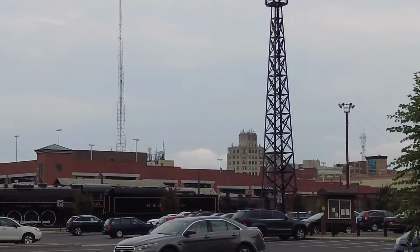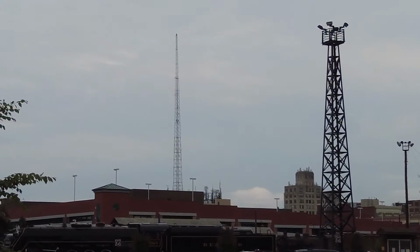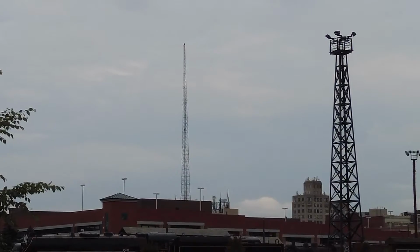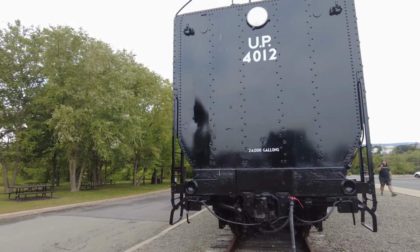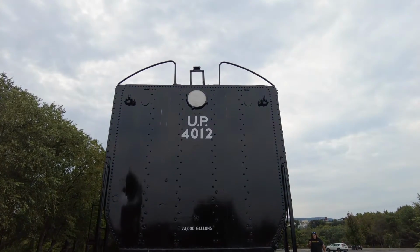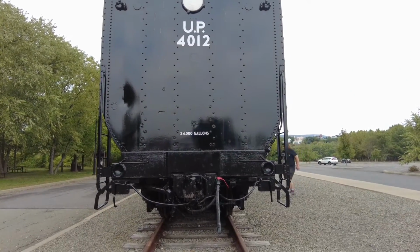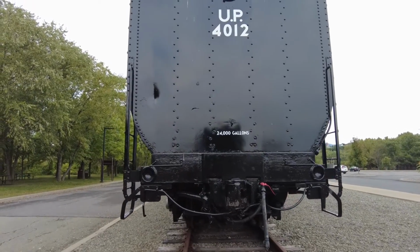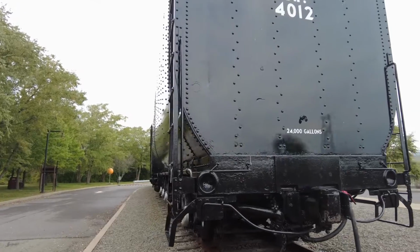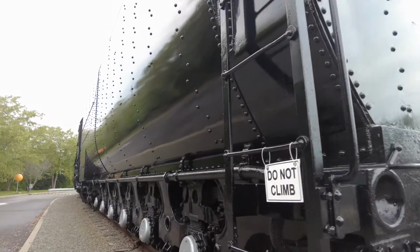Well, 4012 used to be, when I saw it the first time, parked where that Reading steam locomotive is now. And it was in terrible condition. Anyway, this tender holds 24,000 gallons of water. You can imagine, this thing is just a hungry and thirsty beast when it comes to water and coal.